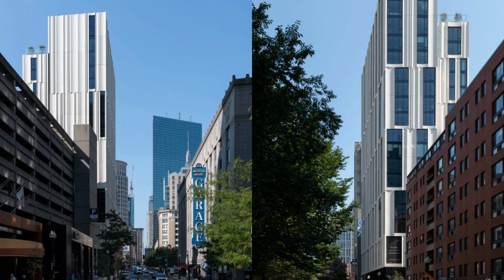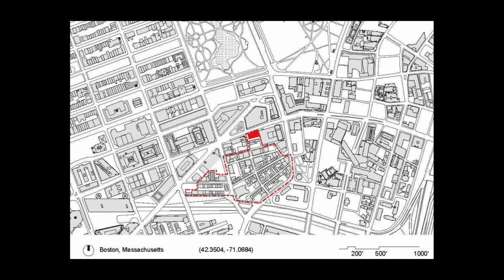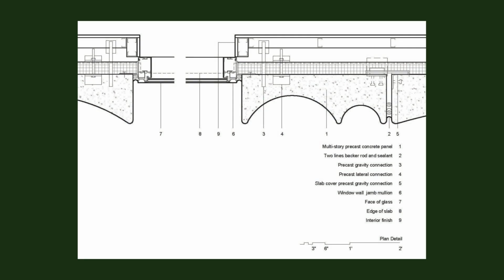Employing an innovative approach to materials and construction, the building's distinctive facade consists of fluted piers that vary in scale across the envelope and resonate with the masonry detailing of the historic neighborhood. 212 Stuart Street operates at several scales in the city. When viewed from a distance, the building meets the sky with a distinctive silhouette.